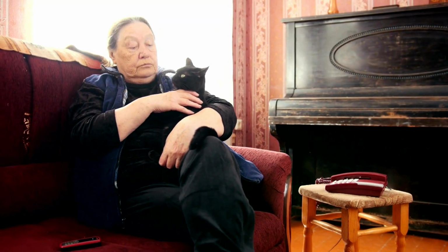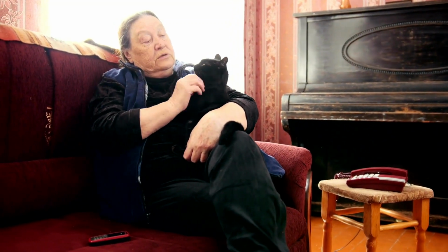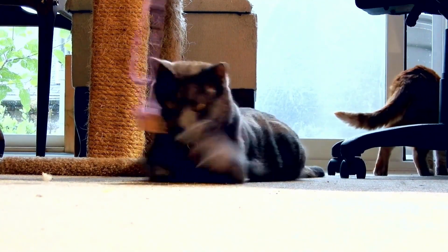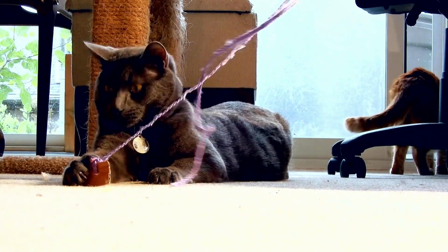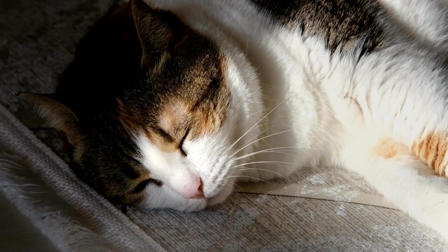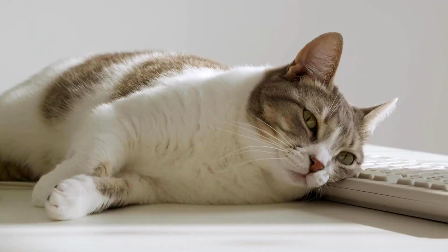Avoid overwhelming them and make sure they are not exposed to too much noise and commotion. Additionally, make sure they stay engaged and stimulated by providing them with interesting toys and activities. It's also important that your furry friend gets enough sleep and rest. Be aware of any increased withdrawal, as this could be a sign of a mental or physical health problem.